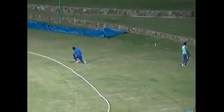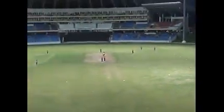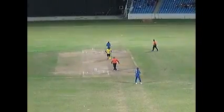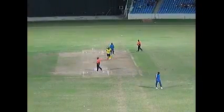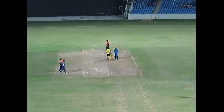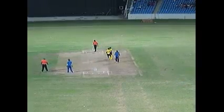This one is going over the boundary. Six runs, good shot, and that was well played, well timed. Not a lot of flourish. The ball pitched up, coming into his pads, and Allen was just able to work it off the pad. A lot of risk, and the ball going over the field at mid-wicket, over the boundary for six, and a good bit of application on the part of Allen.